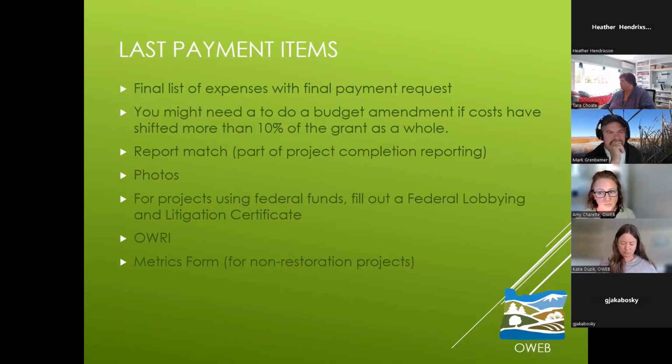Additional items that will be needed include any special conditions in Exhibit B in the grant agreement. So make sure you look back at the agreement. Katie talked about this in the beginning for the first payment request, but look back at your agreement. There could be items that need to be included in the final report, like a juniper management plan or a grazing management plan, and that will need to be submitted with the final report.